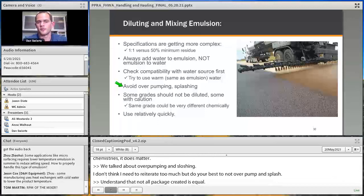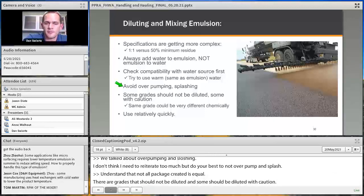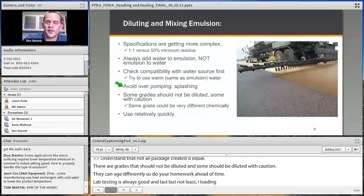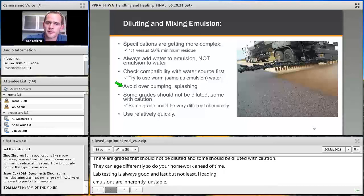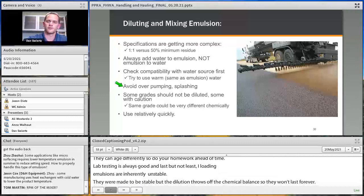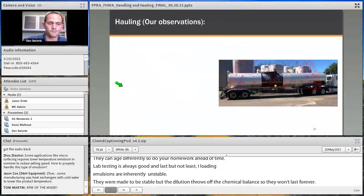And then last but not least, diluted emulsions are inherently unstable. They were made to be stable, but the dilution throws off that chemical balance, so they won't last forever. I can tell you that the majority of non-compliance claims that we get at our terminal are from the tack side of things, and it's usually because of storage and handling of diluted emulsion. Folks not understanding residue contents or not understanding handling.